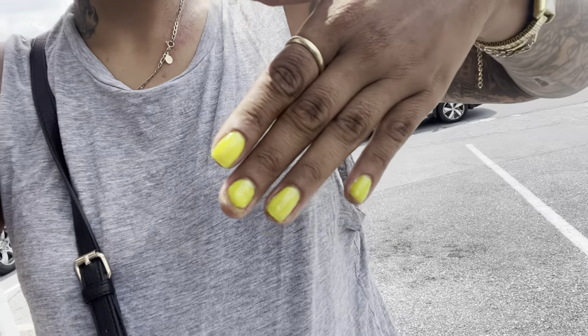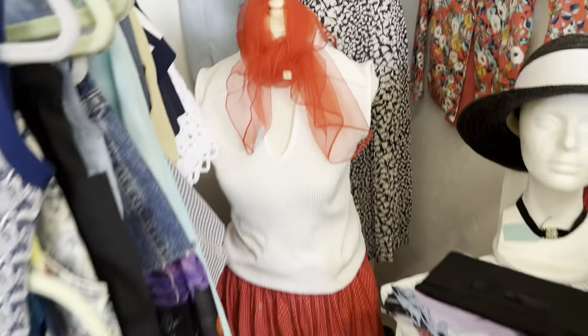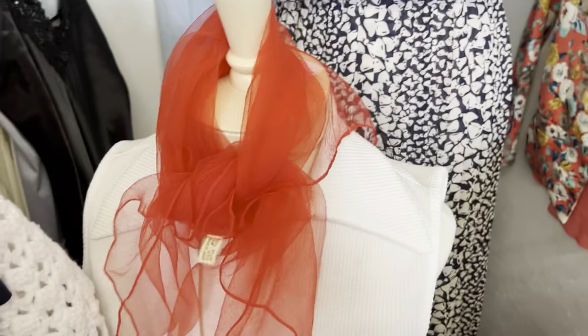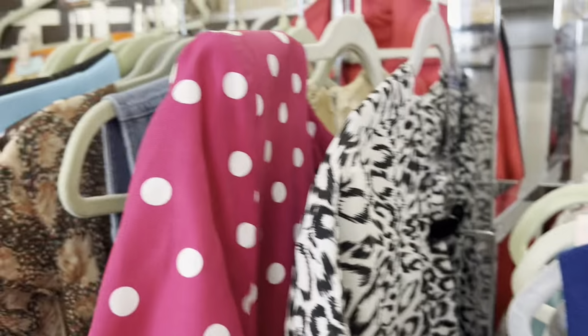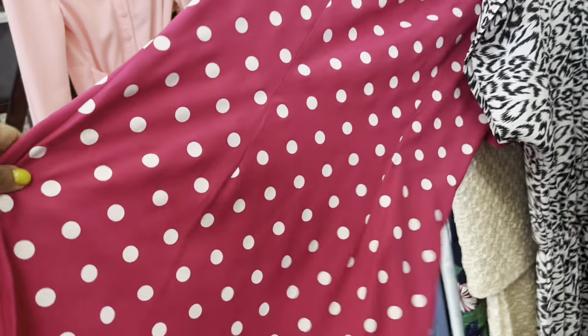All right, well, I got my manicure. It kind of looks like Big Bird threw up, but I'm kind of into it. So just got to my next stop. Wow, I'm super into this scarf situation happening here. Also, I love this polka dot.